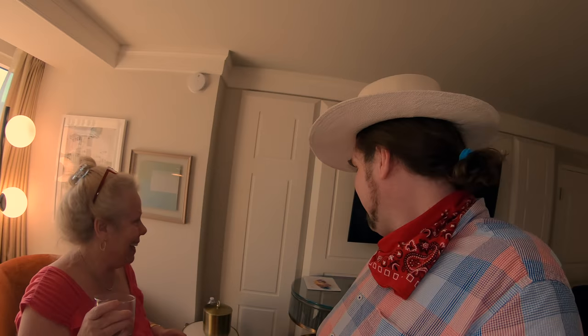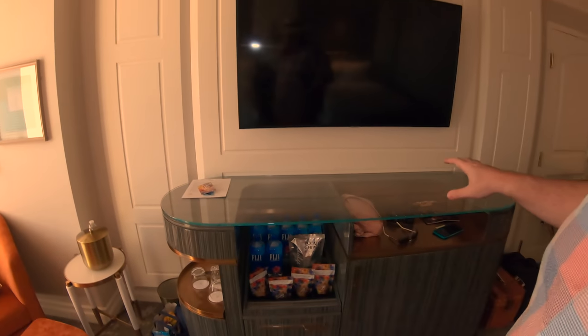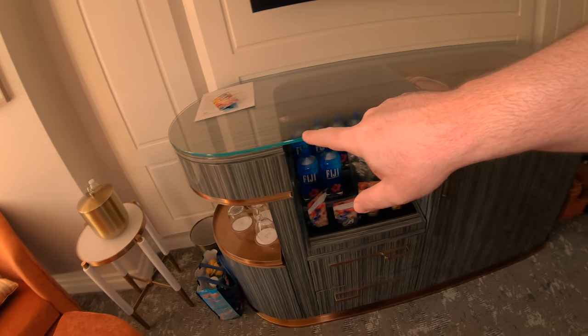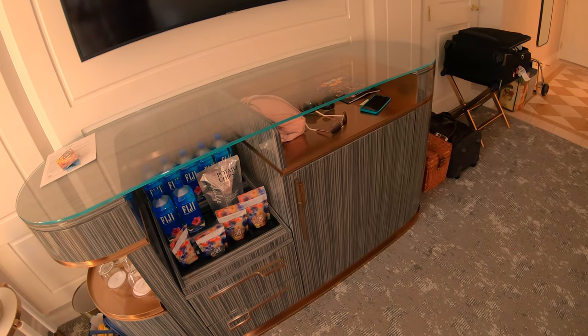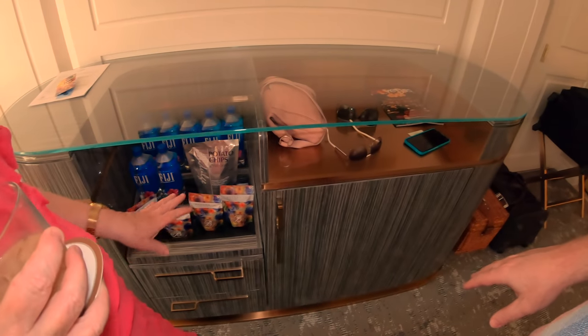But one thing they do have here is they have glasses. Yeah, those are the premium things you got. No paper here. Okay, let's take a look at what we got in the room. So you got your big telly, and then we got this console here, which looks very stylish, Mum, I think.